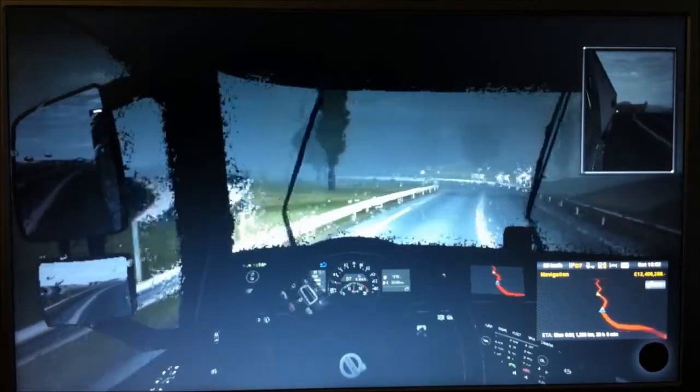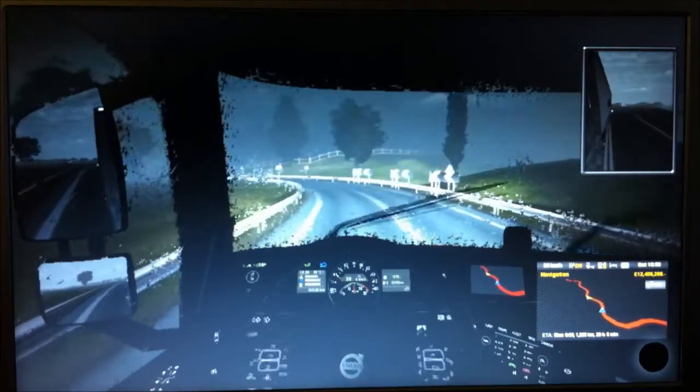Oh my goodness me, this is dreadful. I've nearly had 3 accidents in the space of a short distance.